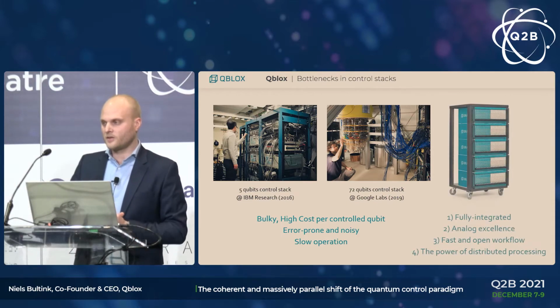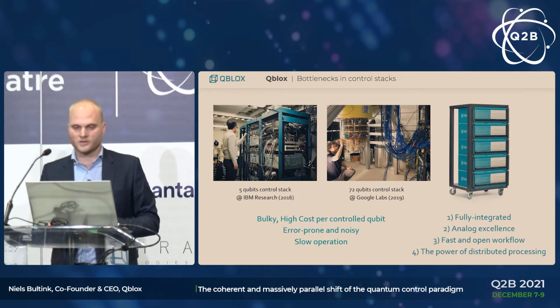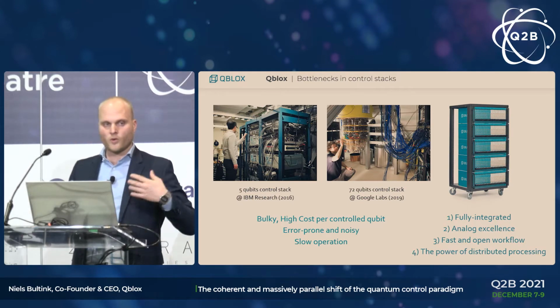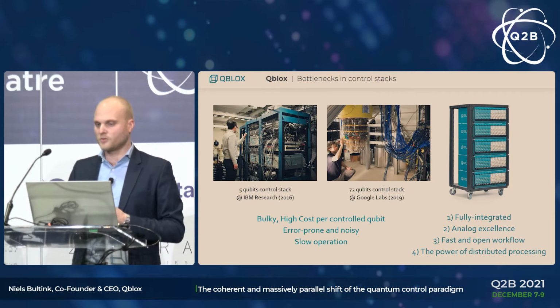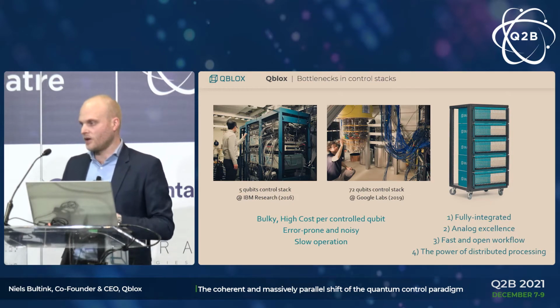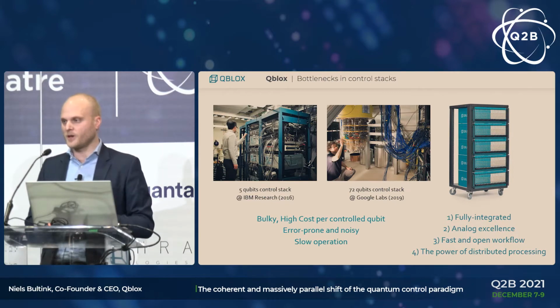Our answer to that is these types of stacks. We call them fully integrated quantum control stacks, meaning that all equipment needed for controlling the quantum device is included in a single package. In this talk, I will go through 4 aspects.